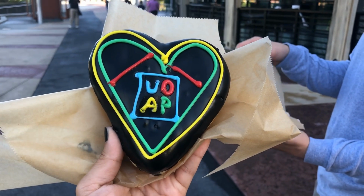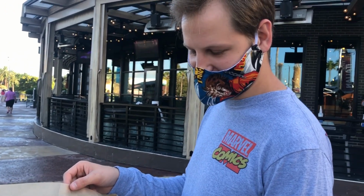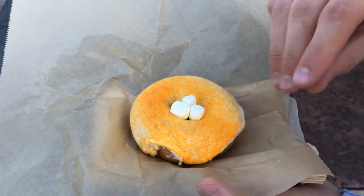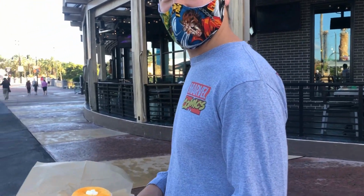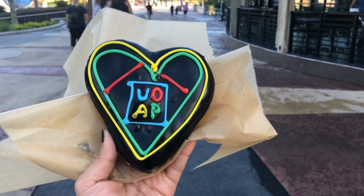So like I showed you inside, I got the Universal annual pass holder donut. And Dominic, what did you get? Tang Fastic. It's vanilla topping, has marshmallows there, and some tangerine kind of dust. Interesting. That's not a specialty one, that's just one they have. No. I mean, they're all special. They're all pretty special to us.